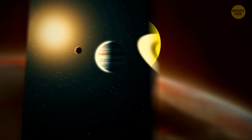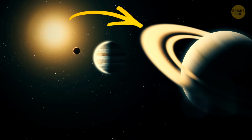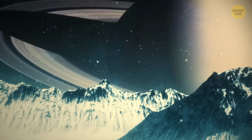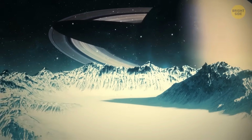But what's happening on Saturn's side of things? Saturn is one of the largest planets in the solar system, second only to Jupiter. Even though the rings surrounding the planet are huge, they're rather thin, less than a mile thick. Still, the main rings are large enough to stretch from Earth to the moon. But how did the planet get these breathtaking accessories?